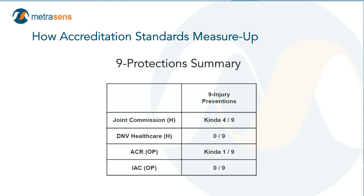These are accreditation organizations. The first two, Joint Commission and DNV, have an H in parentheses at the end, because those are hospital accreditation or enterprise-level accreditation organizations. You'll see OP in parentheses behind ACR and IAC, because those are modality-specific accreditation organizations. They accredit the MRI machine, the CT machine, and the practices that go along with it. So those are predominantly outpatient imaging accreditation.